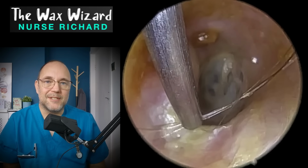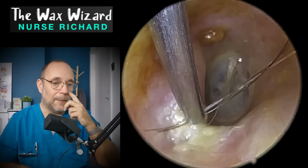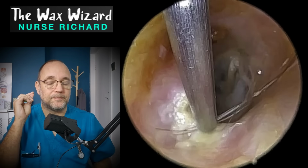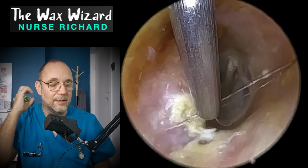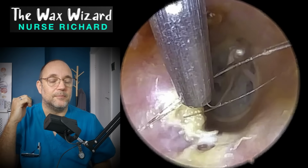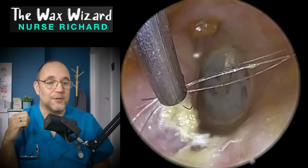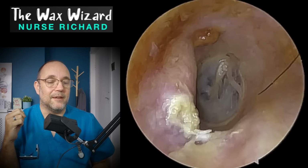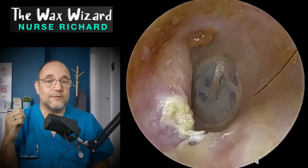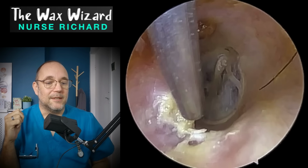And sometimes this is unavoidable. It does happen where you introduce the suction tube into someone's ear, and the hairs around the ear that are hanging over the ear kind of follow it in. So it's kind of unavoidable sometimes that this happens. As much as you want to get them out of the way, you just put the tube in and they just follow you in there. So I've managed to get rid of those.